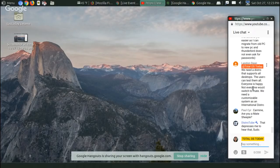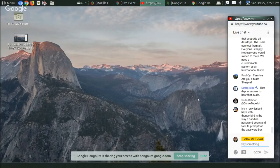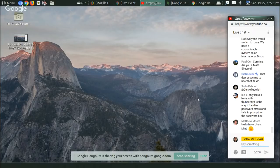We need a distro that supports all desktops. The users can test them all. Everyone is happy and everyone should switch to Mate. We need a customizable, an international distro. An international, hey, there's a name for a desktop. International desktop. Mate sheeple. Yes. Here we go with the jokes.